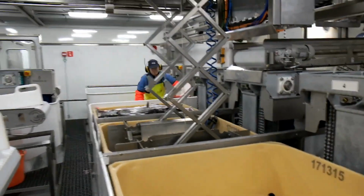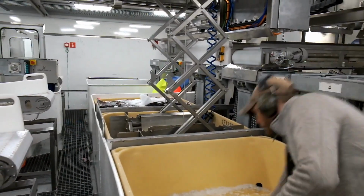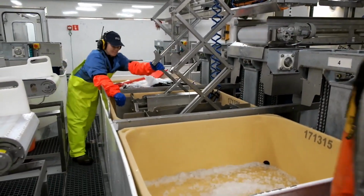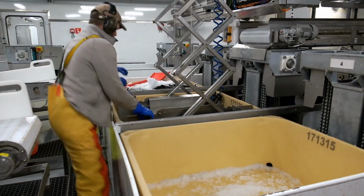Auxiliary accessories. Bottom trawls are often equipped with additional accessories such as buoys above the mouth of the net to keep the net from sinking too deep, and depth gauges to monitor the position of the net.